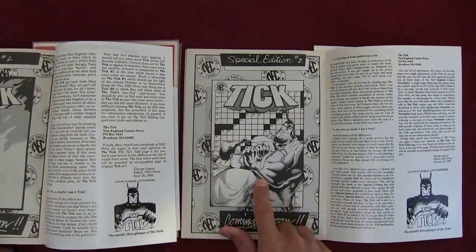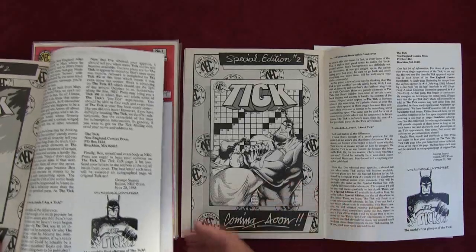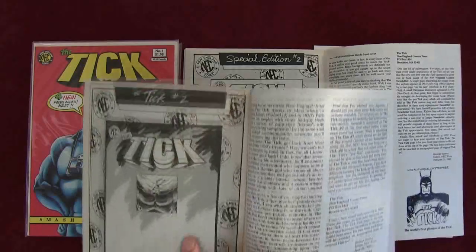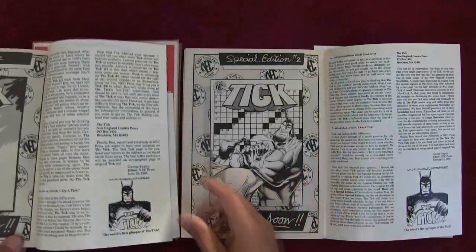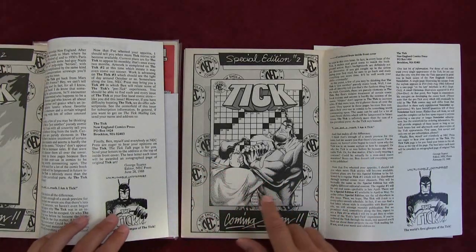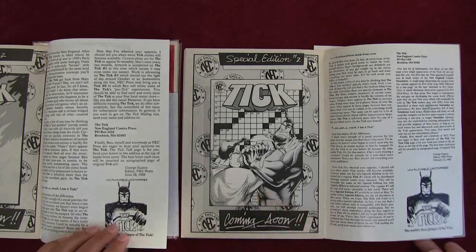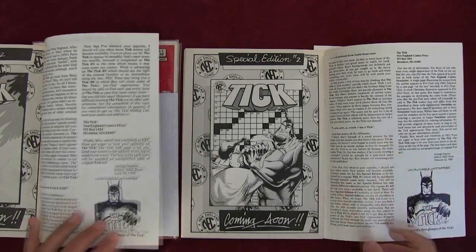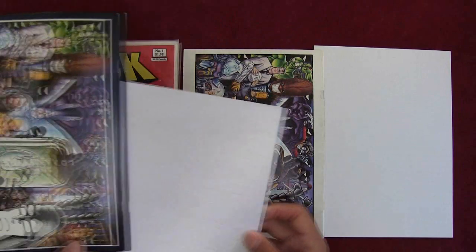This is Special Edition number 2 that we pulled out, took a look at the numbering, 1,000 something. And here is Tick number 2, the ad they have for it, right? I'm not sure if Tick number 2 is supposed to be a reprint of this, because I don't have it, or I haven't been able to find it. It might be. Not 100% sure. And obviously the text here is a little different. And we're back here, and the back cover is the same.